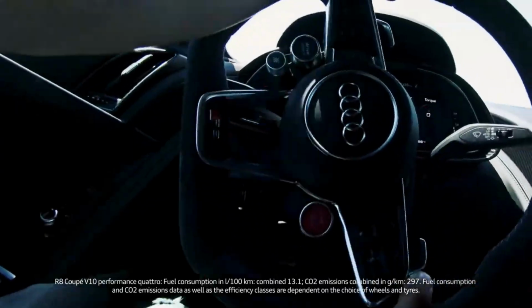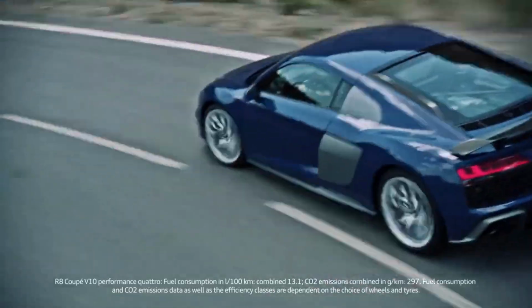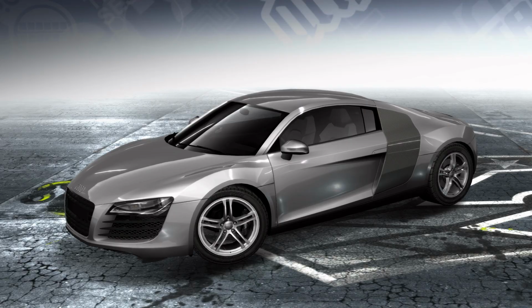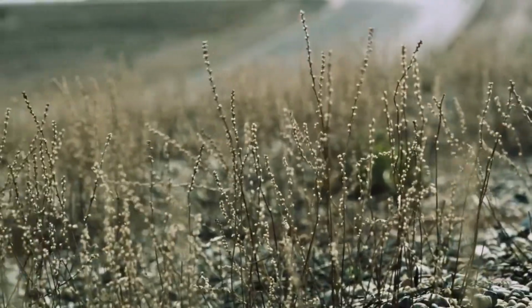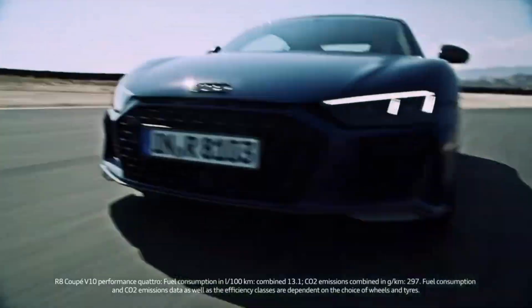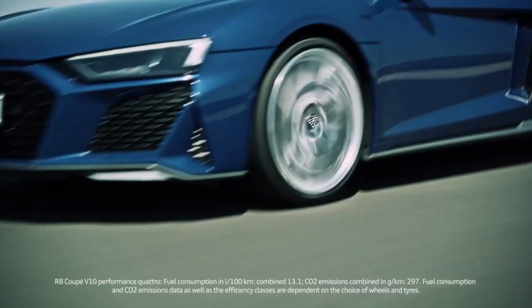Overall, I gotta say this is really sad to me. I literally grew up in this car, and I can't remember a time when the R8 wasn't on sale. So to see it go means a lot to me, and it makes me feel really good knowing that this car is getting a send-off that it definitely deserves. This car has given us some insane builds, and for that, we can't thank it enough.